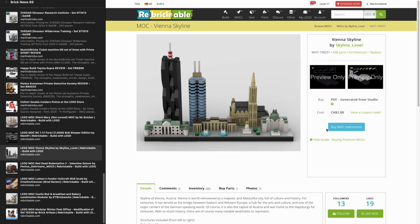And then we have, by Skyline Lover, another Skyline, Vienna in this case. Obviously, I had to talk about it. I mean, I'm not from Austria, I'm from Germany, and no, that's not the same thing. But it's not far away, actually. I think the Austrian border is maybe like 200 kilometers from here, and I don't know how many miles that are. But this Canadian, I guess it is Canadian, because you're asking for $2 Canadian, 606 pieces for the instructions. I think nothing to complain about. Interesting building selection, but actually, I think it's quite cool. It looks really beautiful, very well done. And yeah, here we go.